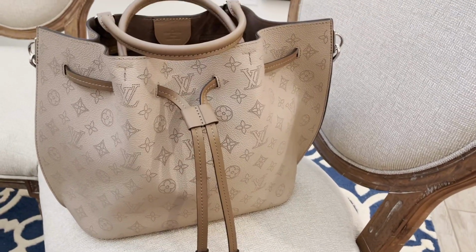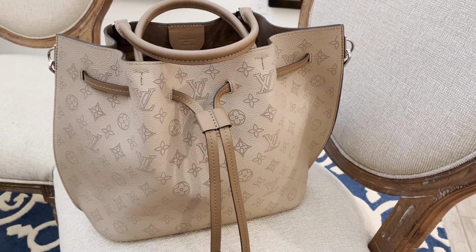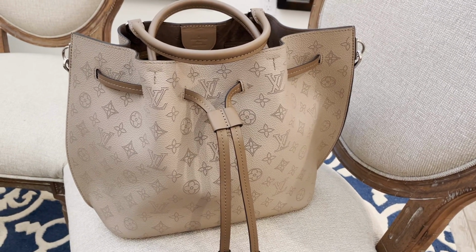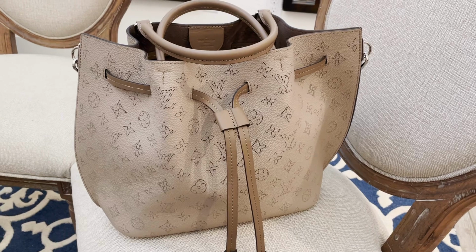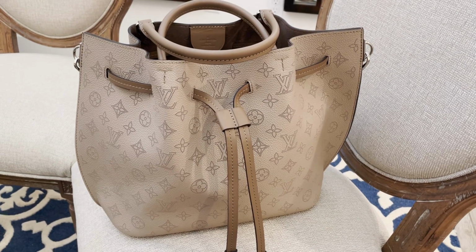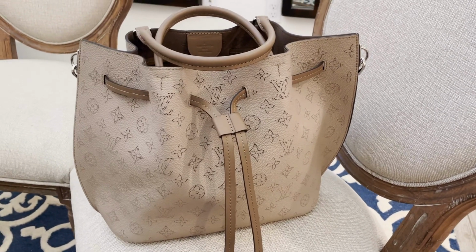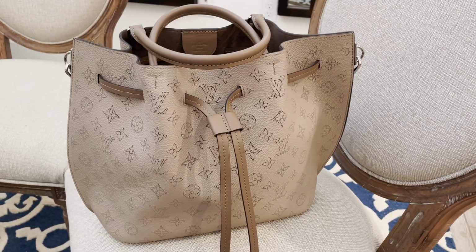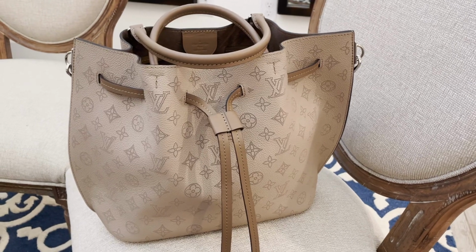Mahina, for me, is actually one of the most expensive bags that Louis Vuitton has, because their collection starts at around $3,000 and up. For this particular one, I think it's around $3,900 in store. So plus tax, it's going to easily cost you around $4,000 something.